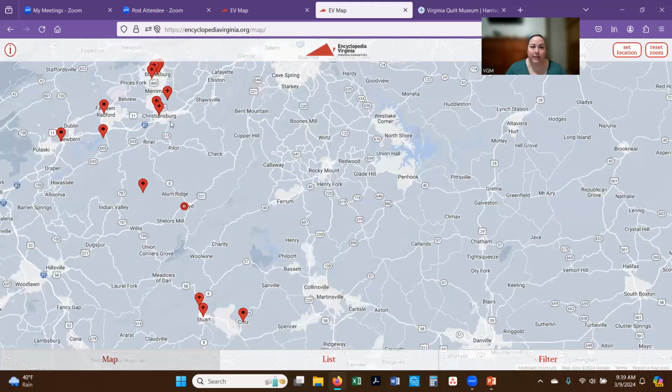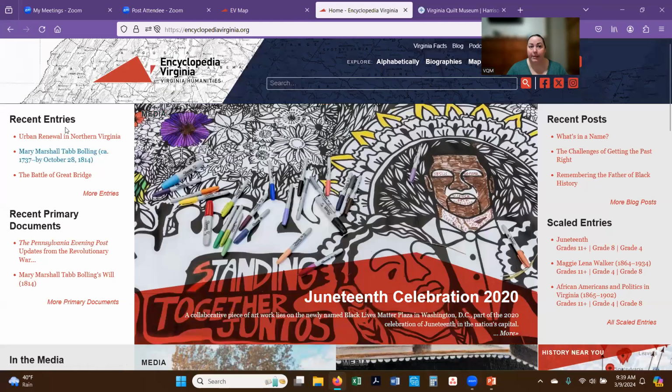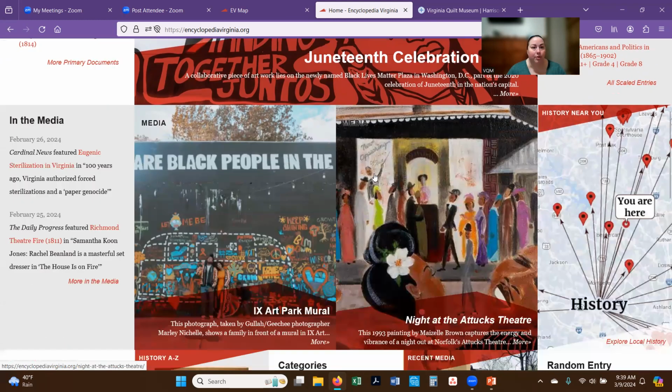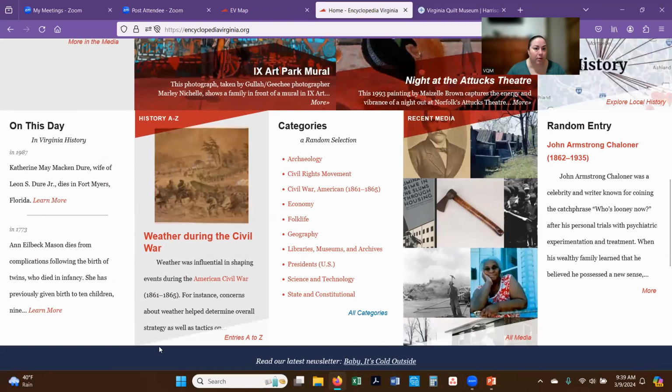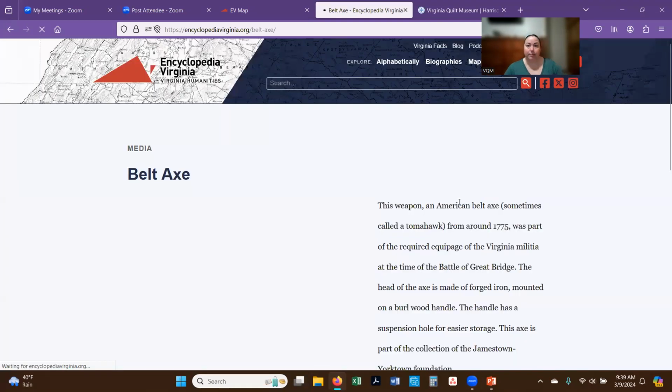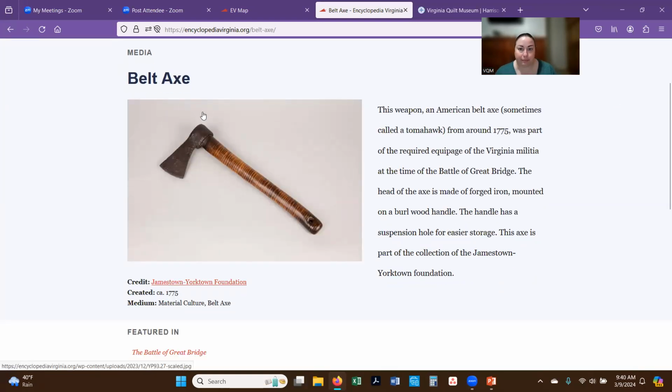So these are just different ways that you can find more information and find a topic for your quilt. So go back to the Encyclopedia Virginia homepage again. Just looking to see if there's anything else I wanted to show you. Recent media, you can click on the pictures and see what the media item is.